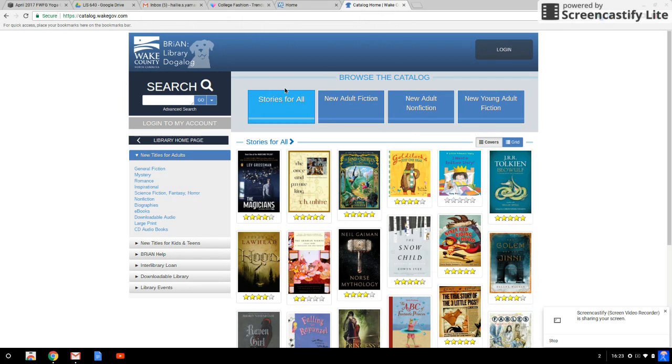So first things first, we'll start here on the home page. And the first thing I noticed is that the search box is clearly labeled. The word search is giant, which is very helpful. Also, the login buttons I feel like they're a decent size. And because the login to my account is right here below the search box, it's fairly easy to find.